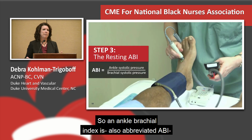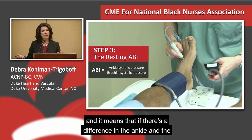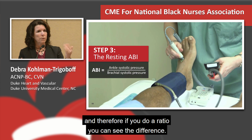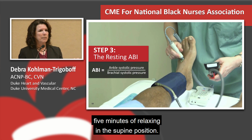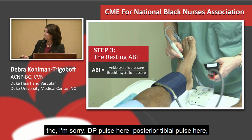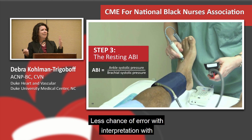So an ankle brachial index, also abbreviated ABI, is the cornerstone of diagnosing PAD, and it means that if there's a difference in the ankle and the arm pressure, then there's a significant stenosis. What that means is ankle pressures are usually equal to or greater than the pressures in your arms, and therefore if you do a ratio, you can see the difference. So normally you want the patient to be lying down for at least 5 minutes and relaxing in a supine position. You do Doppler pressures on both ankles, so you're going to get the DP pulse here, DP pulse here, posterior tibial pulse here, and then you do arm pressures with the Doppler because the Doppler is more sensitive than the stethoscope, with less chance of error in interpretation.